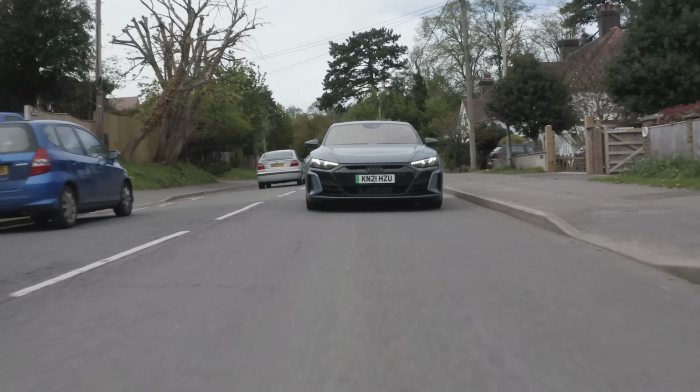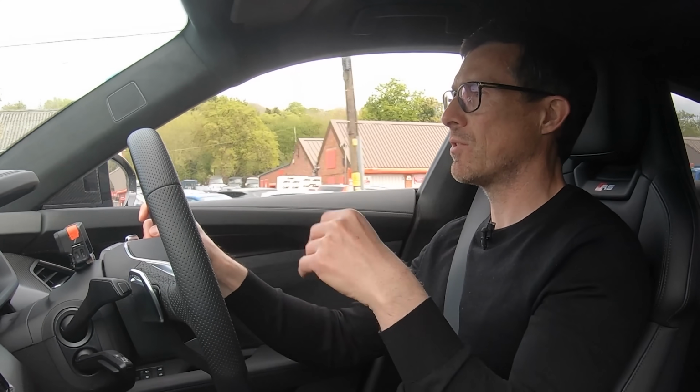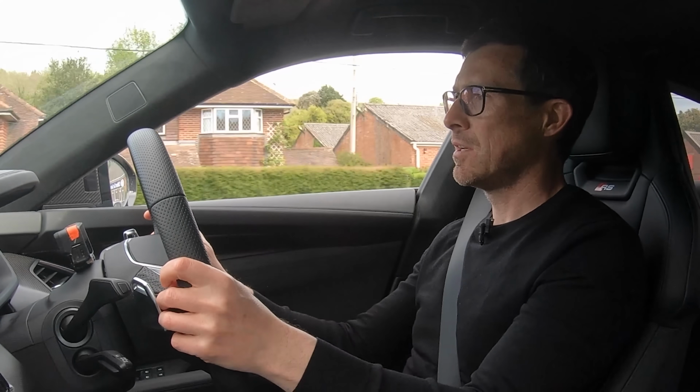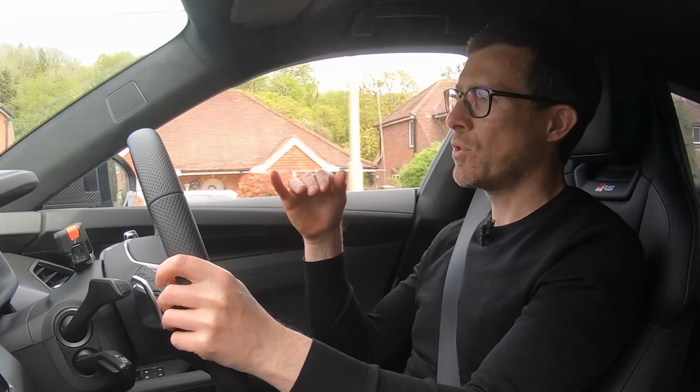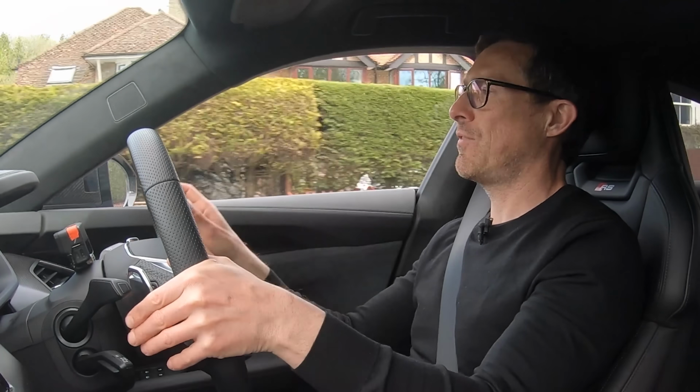As with the Taycan, all versions of the e-tron get air suspension apart from the entry-level car, which is on steel springs. And you can also get this with rear-wheel steering, like you can the Taycan. And this one has it fitted. So I'm going to show you.